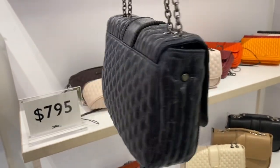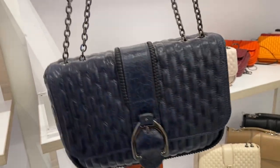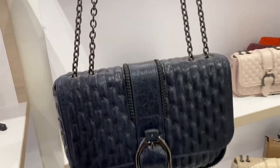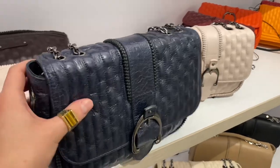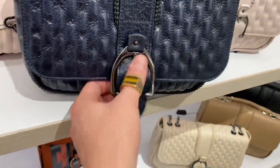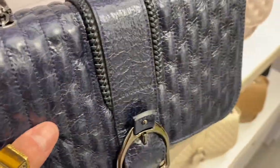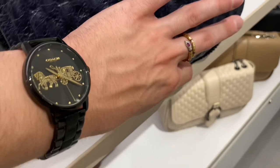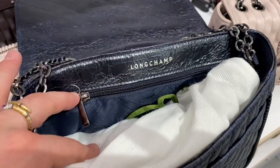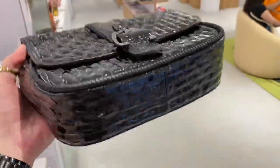Onto this limited edition medium size. This one's a navy blue, the iconic navy blue that Longchamp likes to use. And it's in this sickening, immaculate, and I mean immaculate, crackled leather. For crackled leather, it was really soft and it didn't feel like it was going to chip or peel. It felt like a really nice, intact, crinkled leather. Because sometimes with crinkled slash crackled leather, it feels like after a few uses, there might be some crinkling or peeling. But with that one, it felt great.